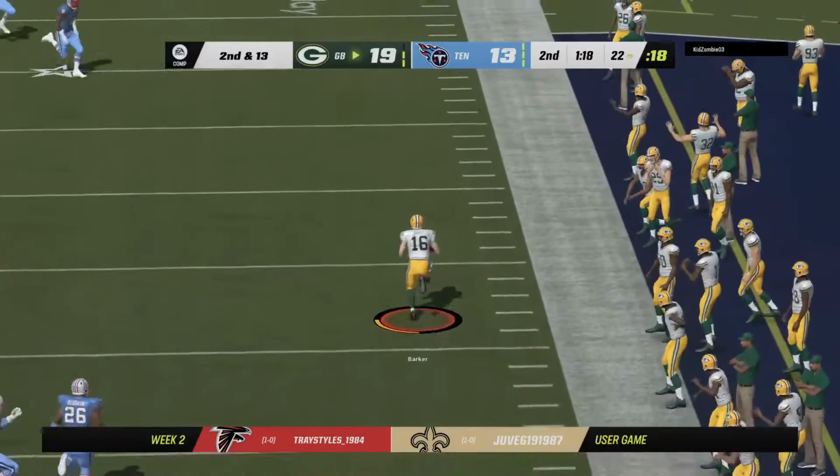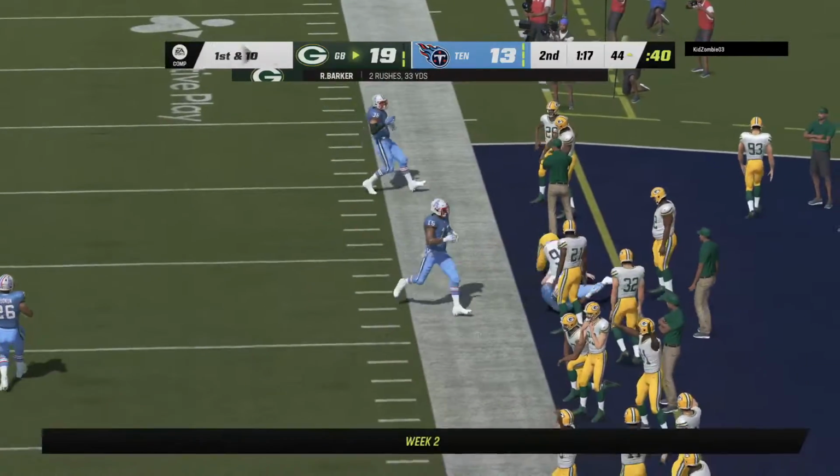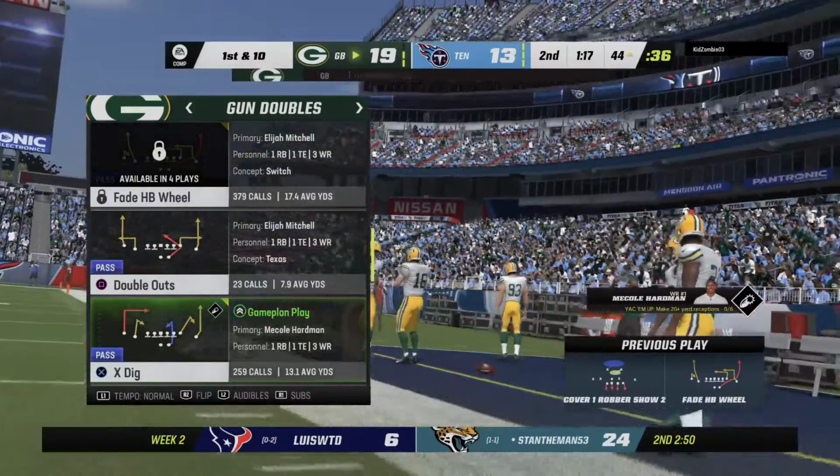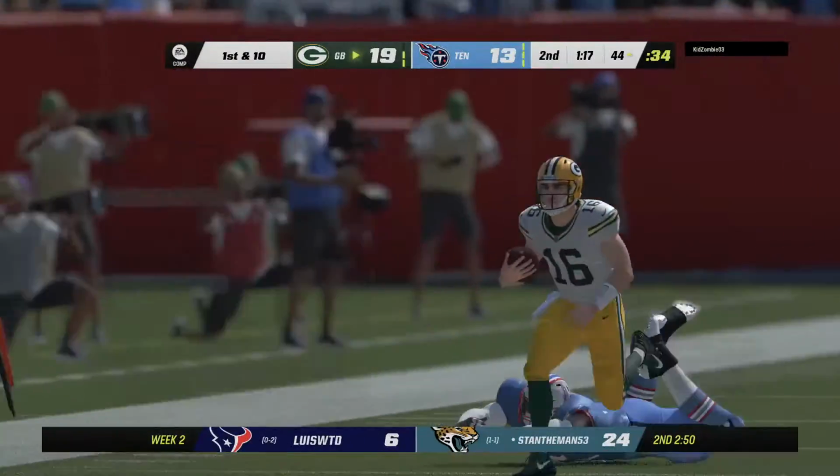And some room to roam now. And he gets us to the other side of midfield across the 45 before going out. Big yardage there on the scramble. It gets him a first down.